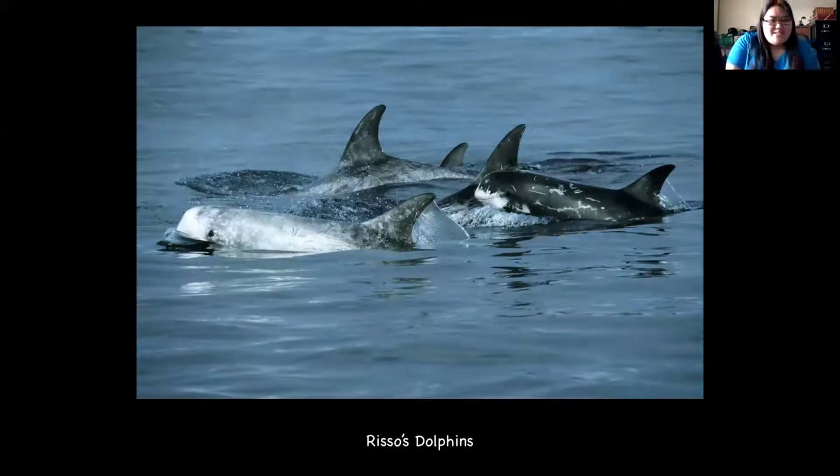Then these are Risso's dolphins. So these dolphins usually prefer more offshore waters, and they're especially near the continental shelf edges and slope, where they can dive at least thousands of feet and hold their breaths for longer than 30 minutes. And they are also active on the ocean surface as well.